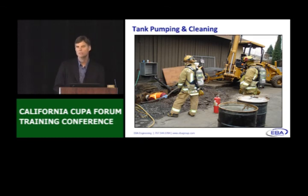I include this picture just because this is another fire station. I think the firemen were wanting to get some SCBA training the same day. So these guys suited up in full SCBA suits. My experience, by the way, is they didn't need to do that, but nonetheless, there they were.